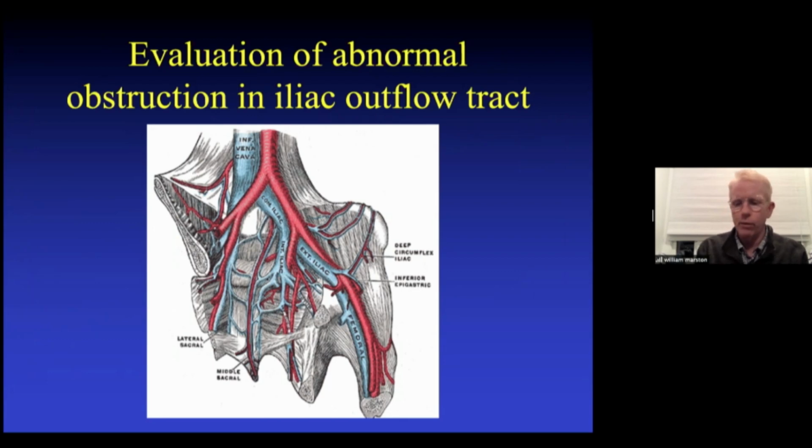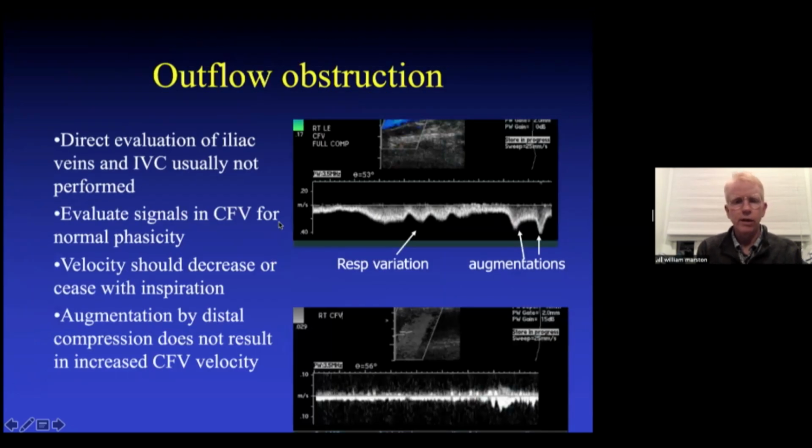and how we look for that with ultrasound. So this is a picture of the May-Thurner compression, right iliac artery compressing the left iliac vein against the spine, and that causes downward venous hypertension. So when we do our ultrasounds, we are very careful to look at the common femoral vein below that. And the normal common femoral vein tracing has variability with respiratory inspiration and expiration. You see differences. And if you squeeze the leg, you can augment the flow. And so that's a normal tracing.